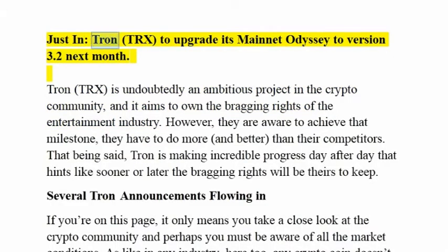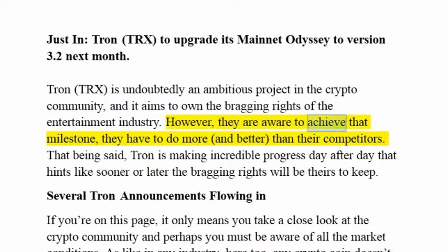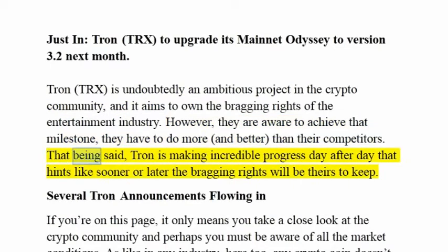Just in, Tron TRX to upgrade its Mainnet Odyssey to version 3.2 next month. Tron TRX is undoubtedly an ambitious project in the crypto community, and it aims to own the bragging rights of the entertainment industry. However, they are aware that to achieve that milestone, they have to do more and better than their competitors. That being said, Tron is making incredible progress day after day, which hints that sooner or later the bragging rights will be theirs to keep.